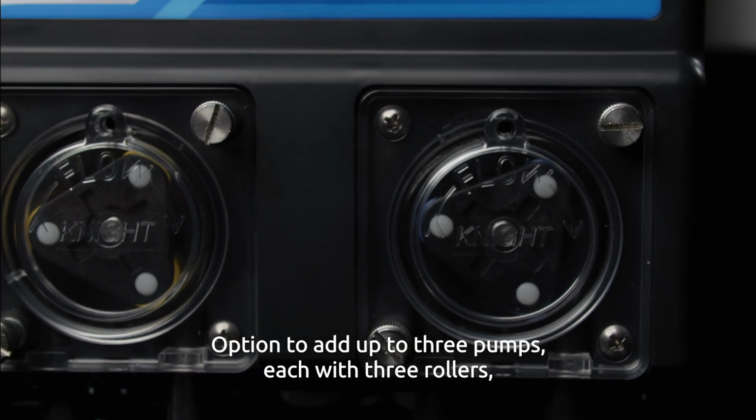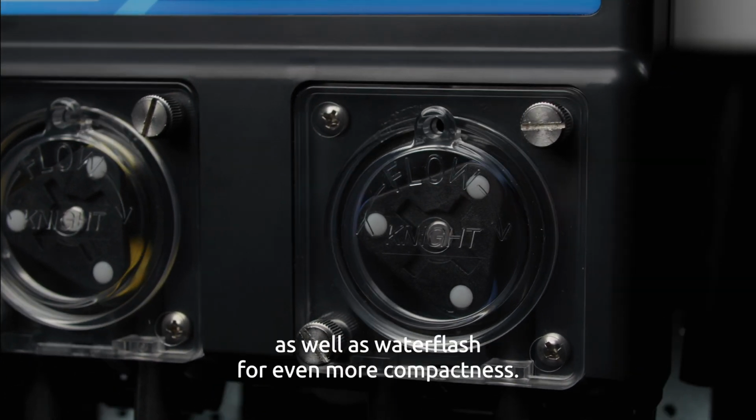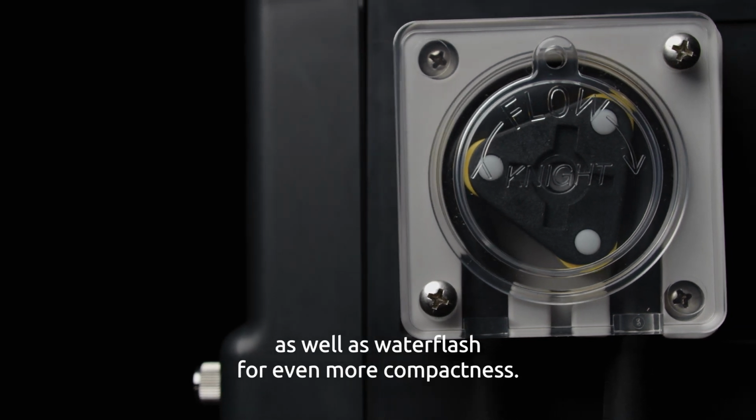Option to add up to 3 pumps, each with 3 rollers, as well as water flash for even more compactness.